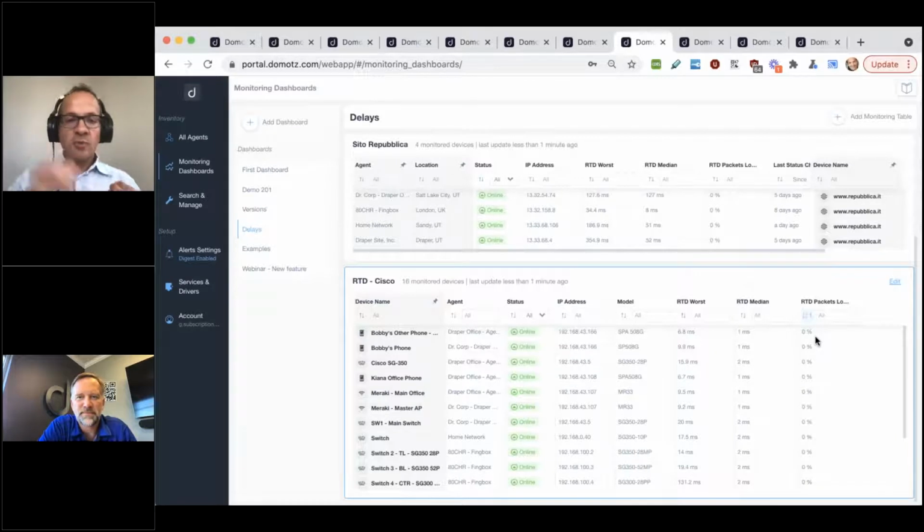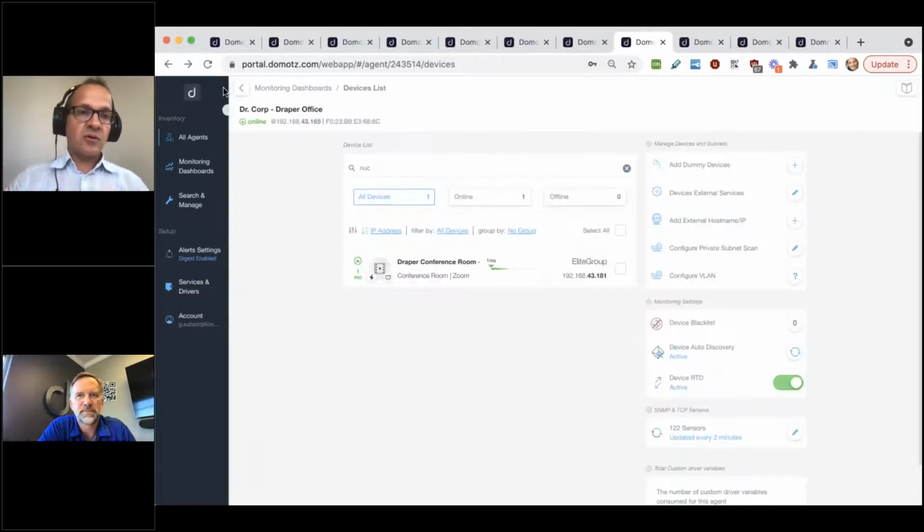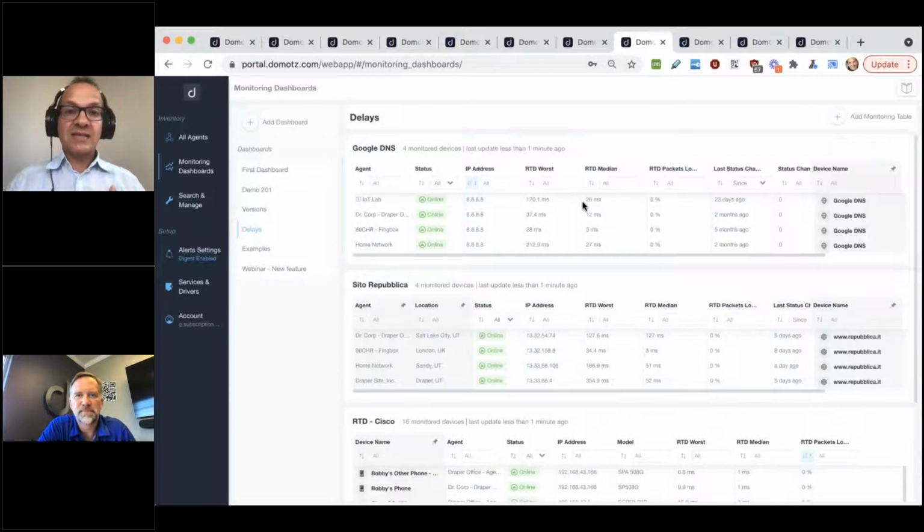We ping, from the Domotz agent point of view, basically every single device. We record statistics and we create statistically relevant information there. But you can add external hosts to your network. You can add Google DNS, for instance, and then you can compare all your regions across the monitor to that external server.